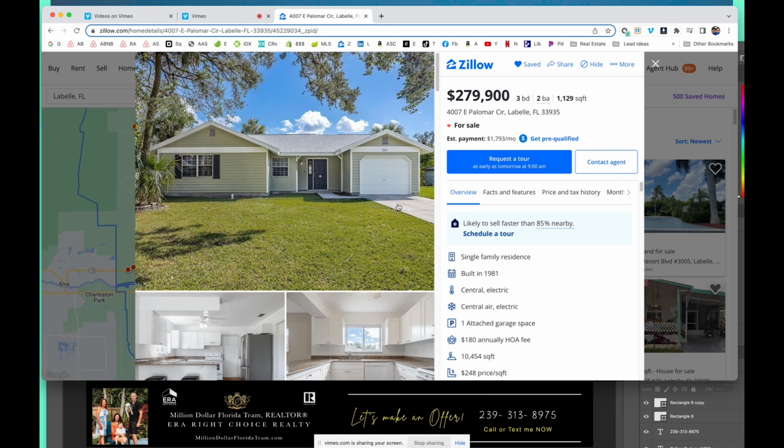This is a good price range for a starter home, like I said, for a small family just starting out, or you're retiring and cutting back, and you want to save yourself some money and enjoy the community pool and not have to put yourself through the maintenance. So anyways, check out this house if you're interested.